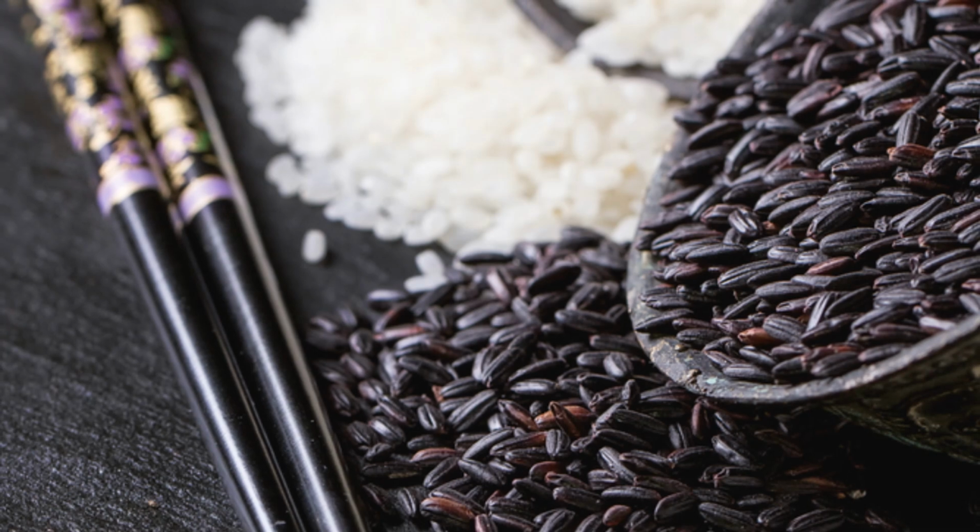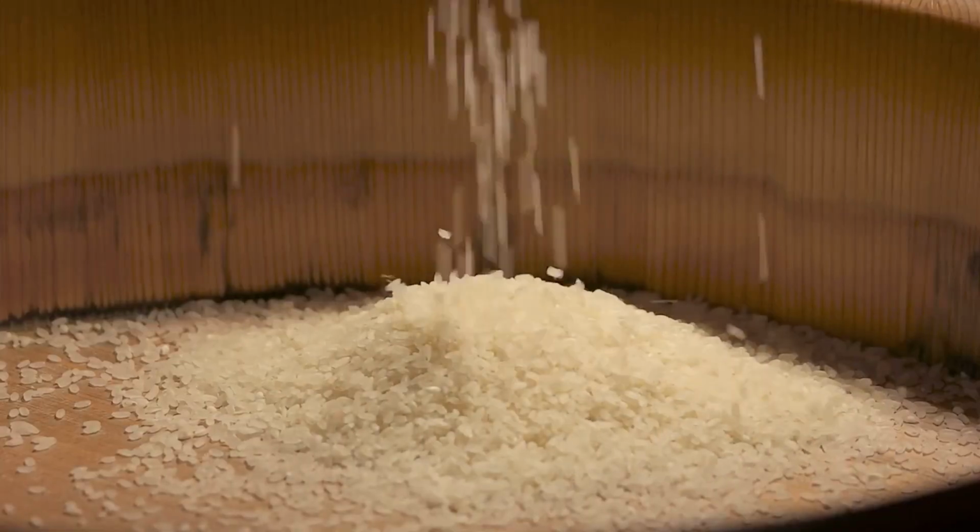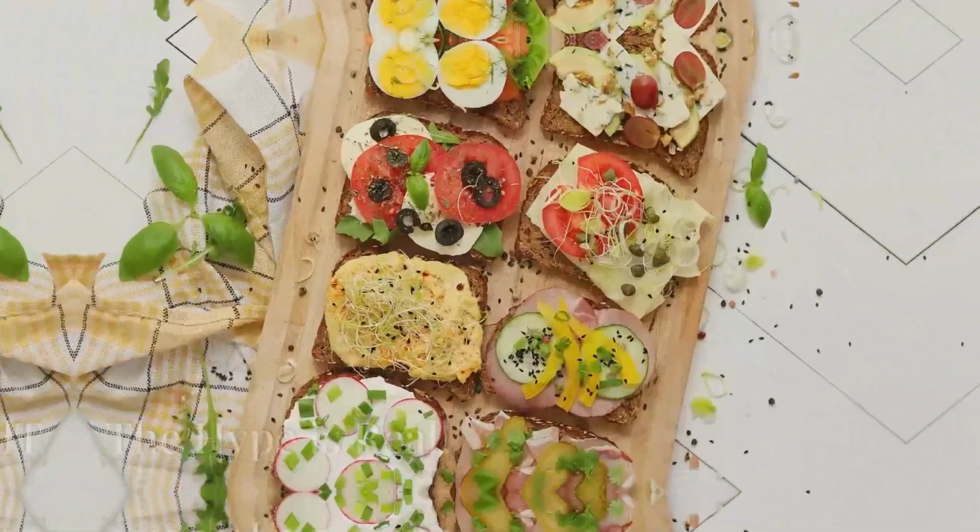So is cauliflower rice a worthy substitute for traditional rice? It's surprisingly good. It has a similar texture to rice, but with a milder flavor that doesn't overpower other ingredients. It's a great way to cut down on carbs and boost your veggie intake.